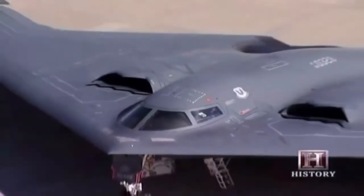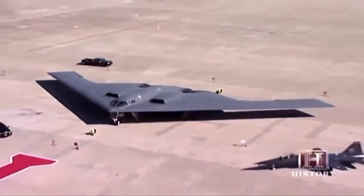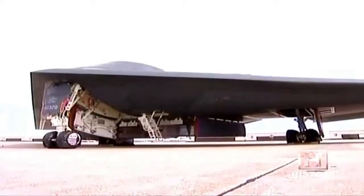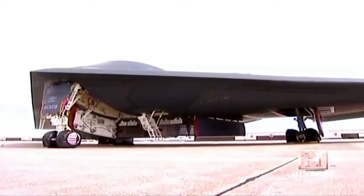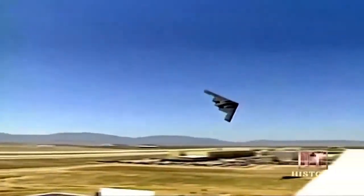The B-2 has a 172-foot wingspan, is 69 feet long and 17 feet high. Weighing in at nearly 154,000 pounds empty and 375,000 pounds loaded, it is a monster. Approximately 80% of its structure is made of carbon fiber composite, lighter than aluminum, stronger than steel.